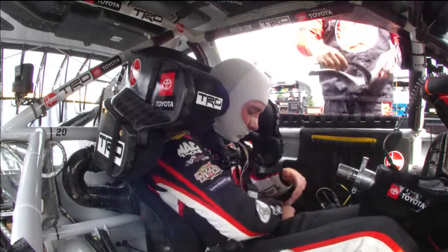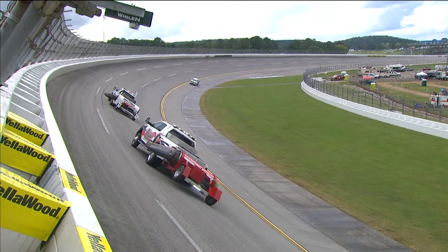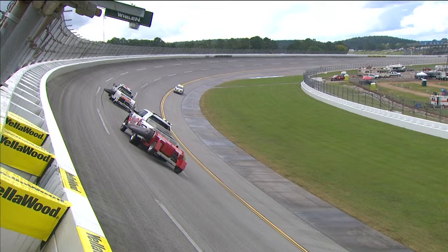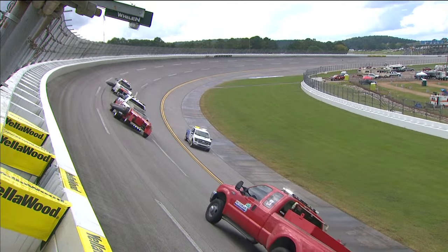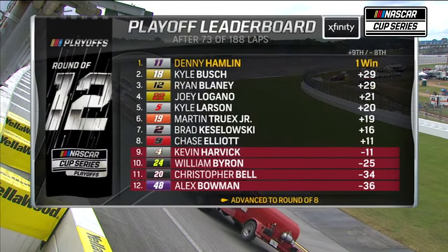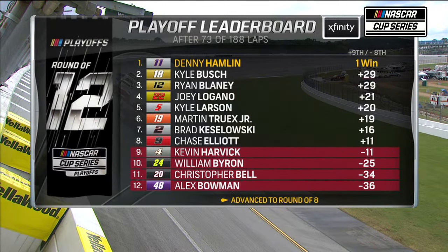And as we discuss that, let's take a look at the Cup Series playoff leaderboard presented by Xfinity. Denny Hamlin with the win a week ago at Vegas. He's locked in. He's going to move on to the round of eight. Everybody else is fighting for points. And you look at a driver like Kyle Larson, who coming in was comfortably up in second as far as the point standings were concerned, but then was involved in an incident, and now is only 20 points above that cut line.